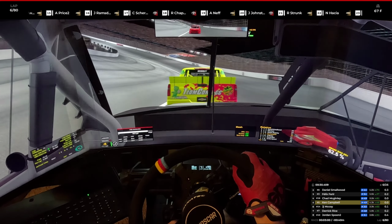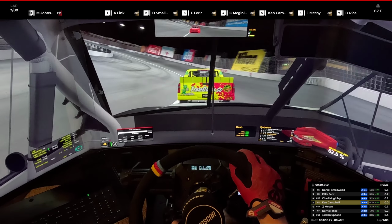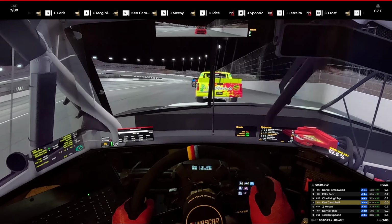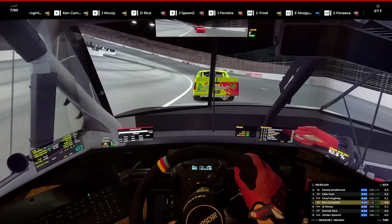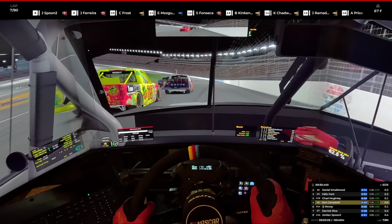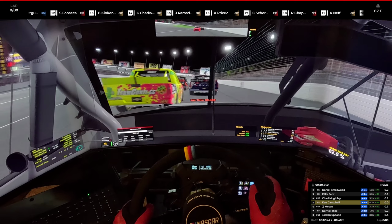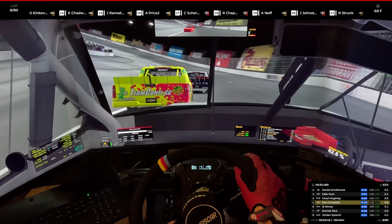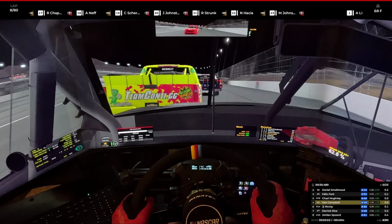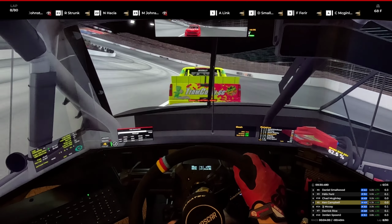Exit in a little wider because I don't have any reason to defend that bottom on exit. That might help with tires later. But if JJ gets right to my back bumper, then I'll have to close that off. 30.48. Inside, door quarter clear.